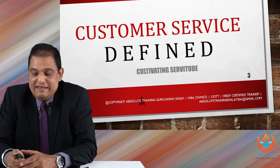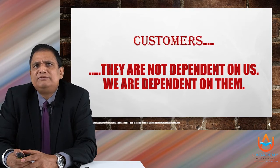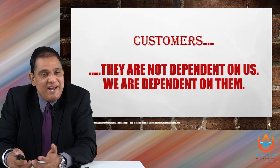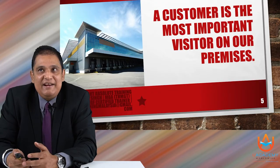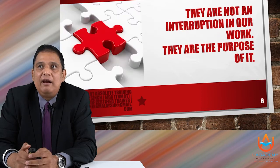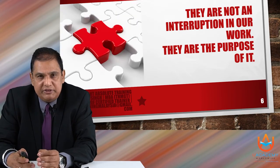Right, customer service defined. Well, in the words of Gandhi, this is how he defined customer service. The customers, they are not dependent on us. We are dependent on them. And a customer is the most important visitor on our premises. Take note of that. They are not an interruption in our work in any case. They are the purpose of it.